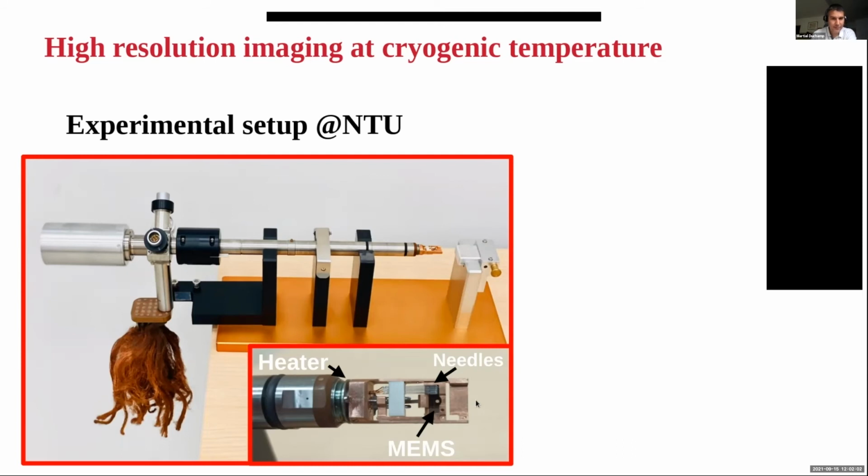And the last interesting or special feature of this holder is the fact that it has an active heater in between the rod of the holder and the tip of the holder. So indeed, when the holder is immersed into liquid nitrogen, only the tip of the holder is near liquid nitrogen temperature, while the rod of the holder stays at room temperature. And there is no heat transfer between the rod of the holder and the tip of the holder.